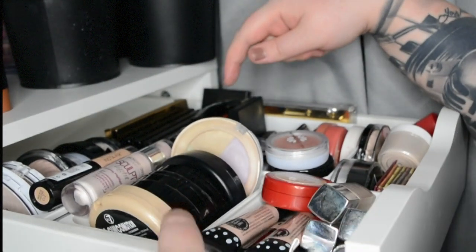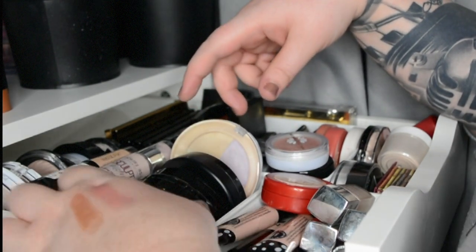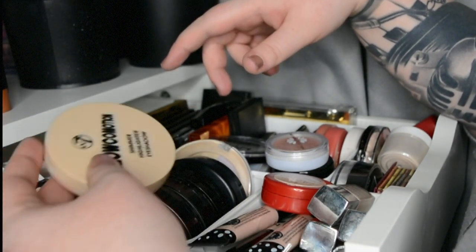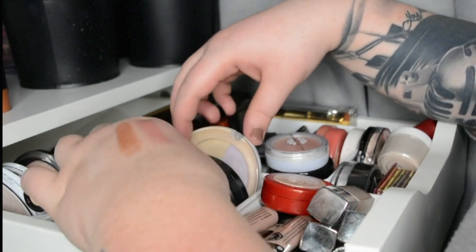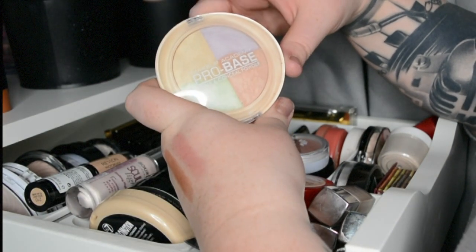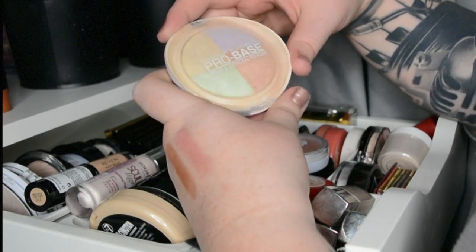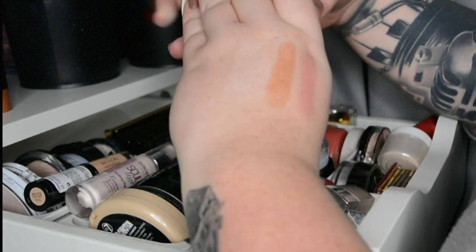Moving on to this other small one right beside it is my powders. Now, I do have a highlighter that shouldn't be in here. So I have five powders. The first one I have is this MUA Academy, or Makeup Academy, Pro Base Prime and Conceal Powder.